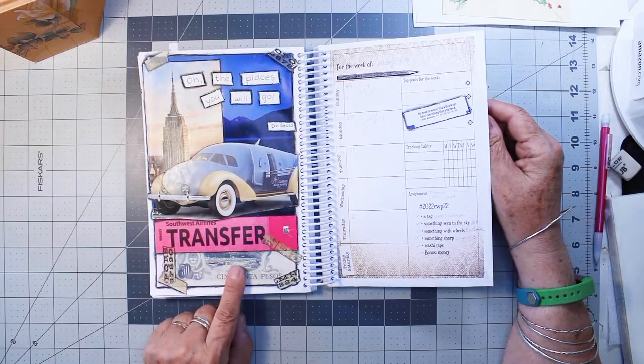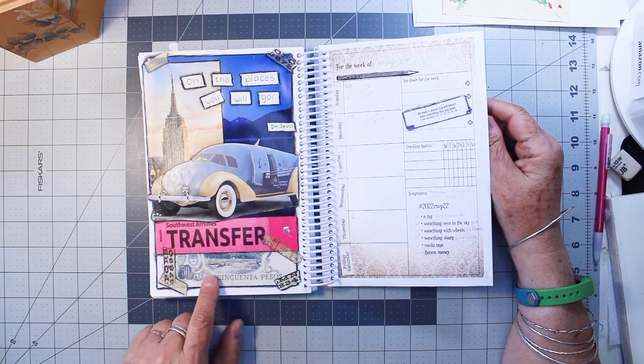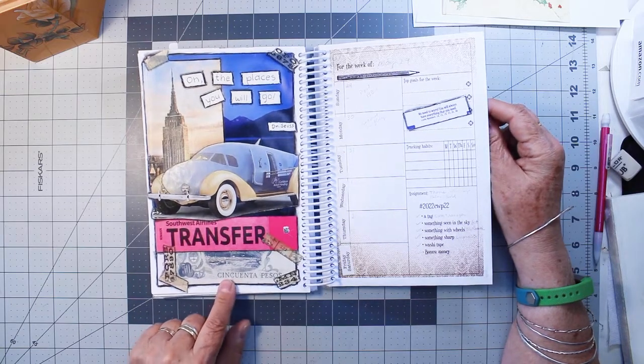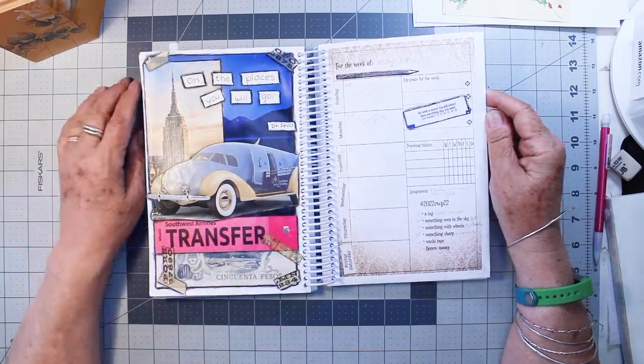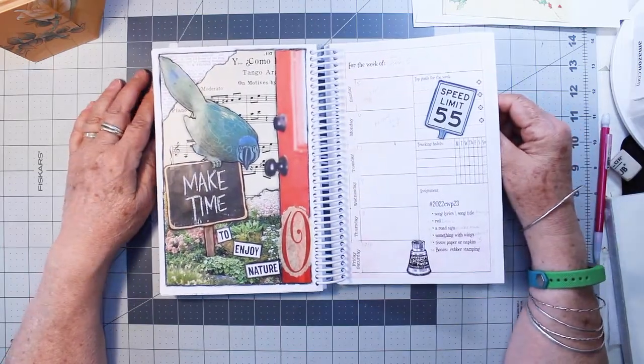And money. This is a digital from Marguerite Miller's Etsy shop. And she has digitals of currency there. Week 22. Okay, and then week 23.